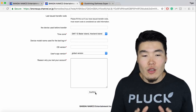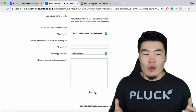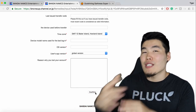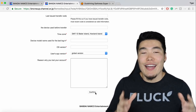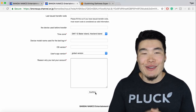But if things don't work out, it's okay. Don't lose hope. You can still dispute it. Whatever reason they give you for why they can't help you, say, hey, this is the reason why, just let me explain why I should be getting my account back. If you do dispute it, there's a good chance they'll get back to you and say, you know what, fine, here's your account back, because that's what happened to me. And it all worked out in the end, so it's all good.